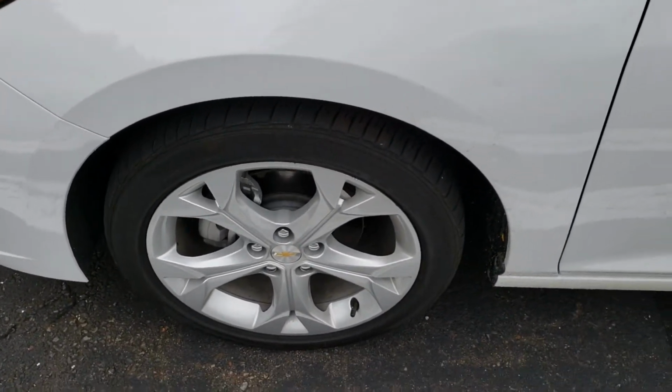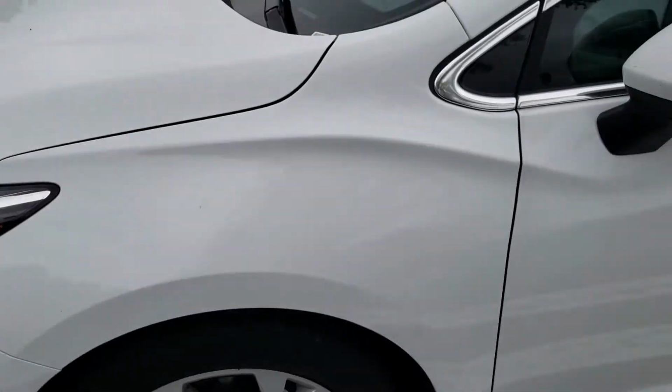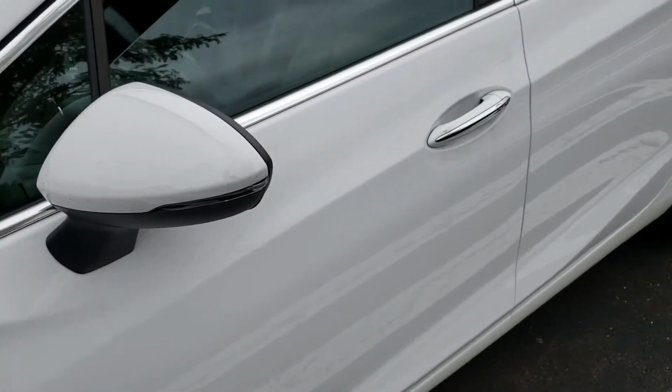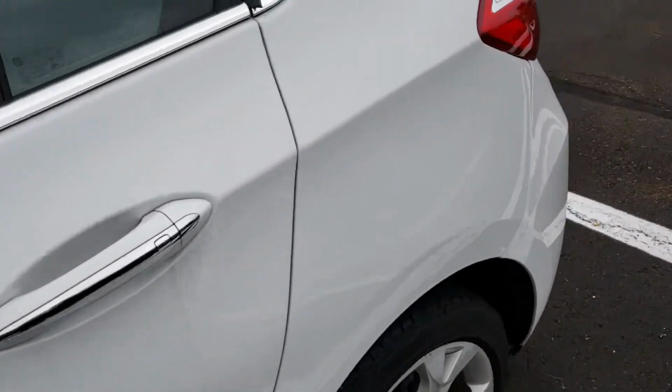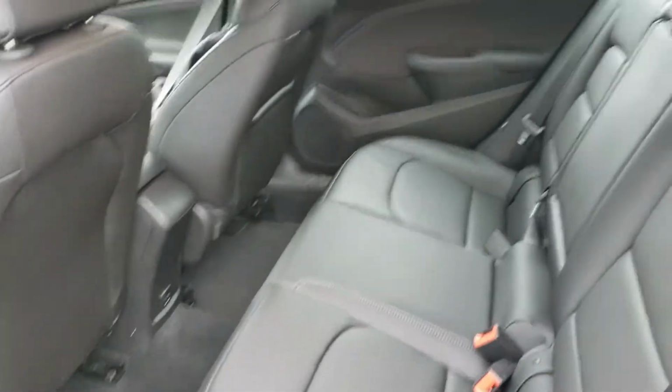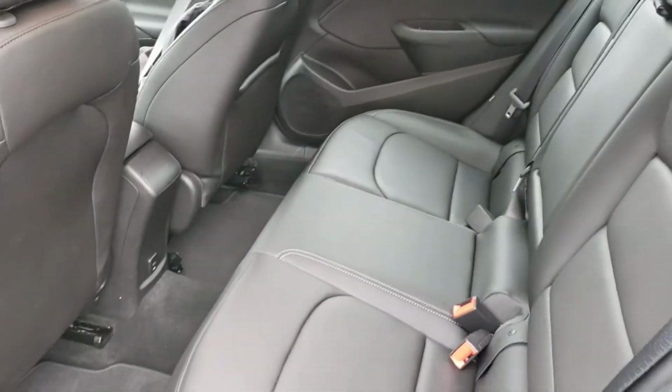Sport alloy wheels. It's bright white. Manual folding mirrors. You've got to fold them yourselves. Four door, back seat, pretty spacious. The seats fold down.